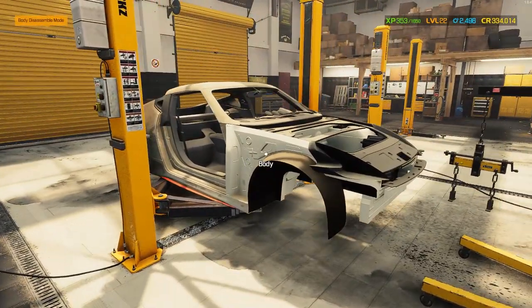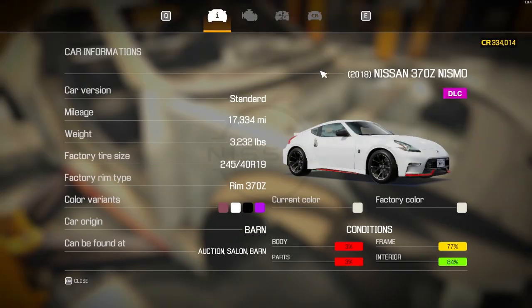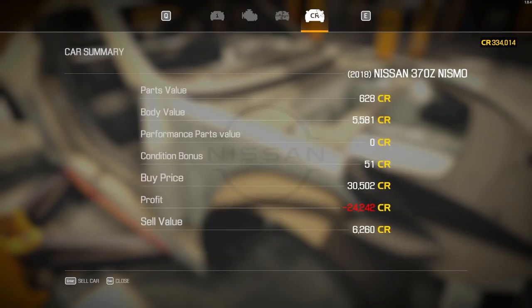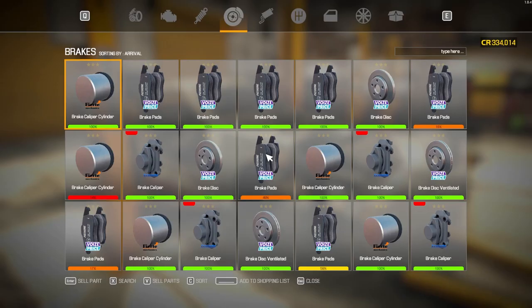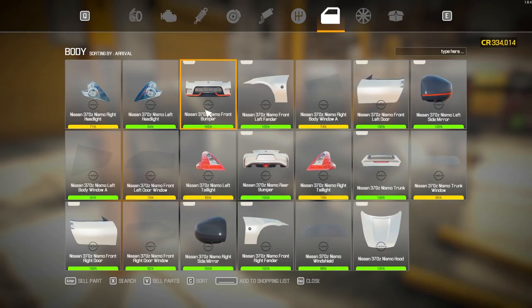Yes. It's gorgeous. Now, in our last episode, we got the Nissan 370z Nismo. And we bought it for $30,000. Right now, if I get rid of it, it's still worth $6,000, surprisingly. Wow. All right. It goes to the body.